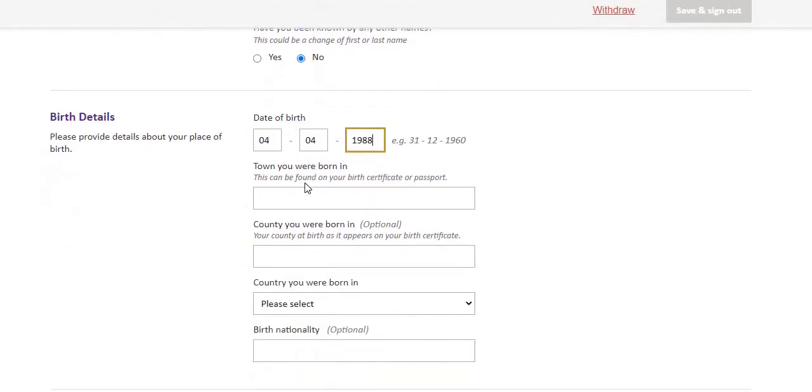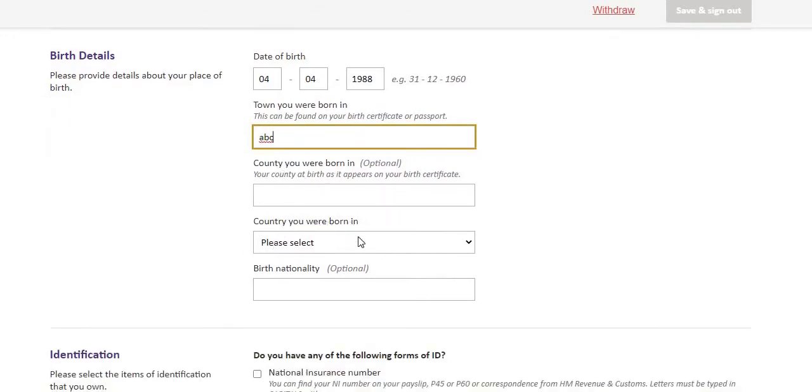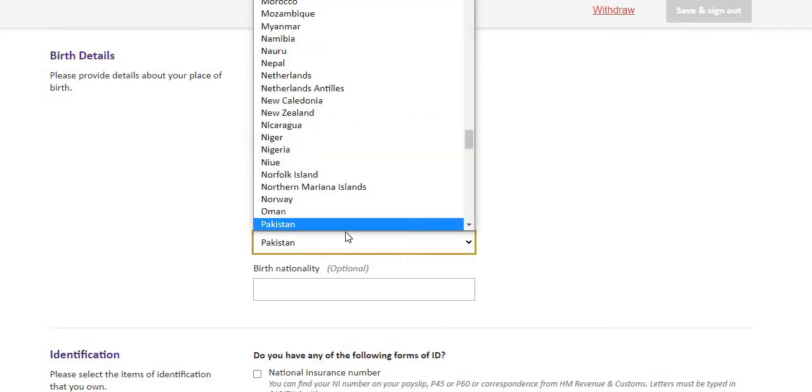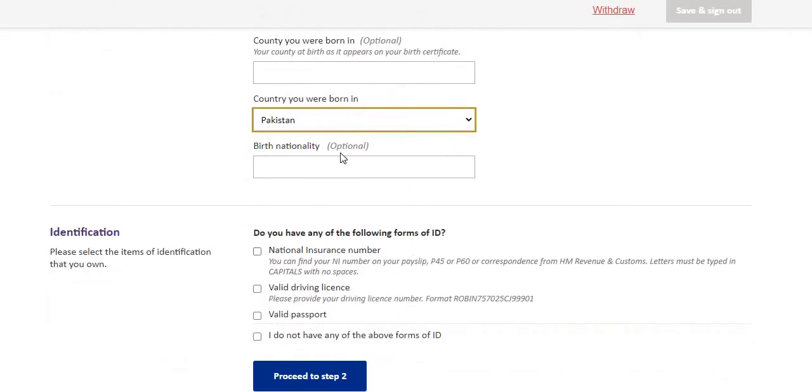The town you were born in, you have to put it there. I'm gonna put just any, ABC. Country you were born in is optional. If you want to put it, you can. Born in Pakistan, so I'm gonna put Pakistan. Nationality at birth is optional, it's up to you if you want to put it.